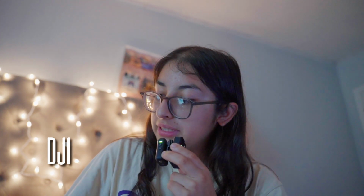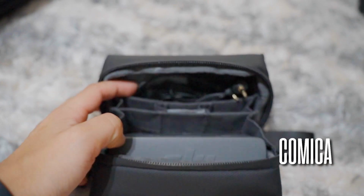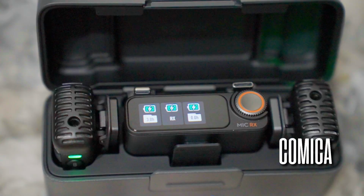Something nice about the Comicas though is that they offer cardioid or omnidirectional, whereas DJI Mic just offers omnidirectional. We're going to do an in-depth look at the boxes right now. Whenever you open up the DJI mics, you are met with instant luxury. You have two mics in the charging case left and right, and the transmitter right in the middle. But you also have a Lightning adapter for your iPhone, and a USB Type-C adapter for any other type of phone.